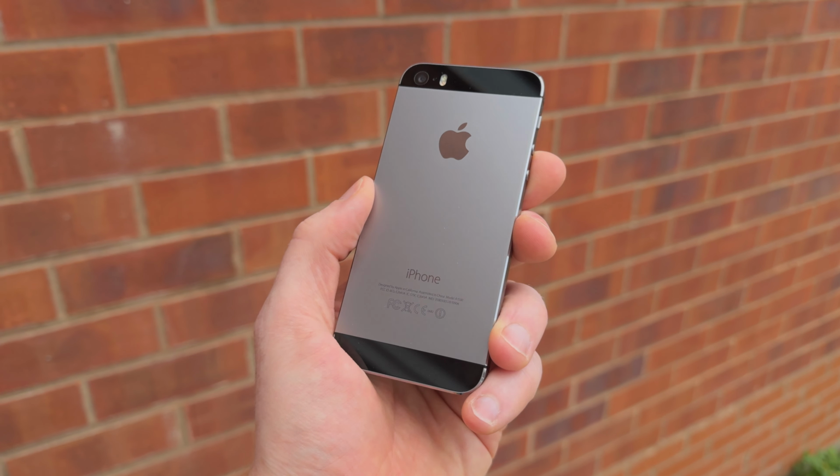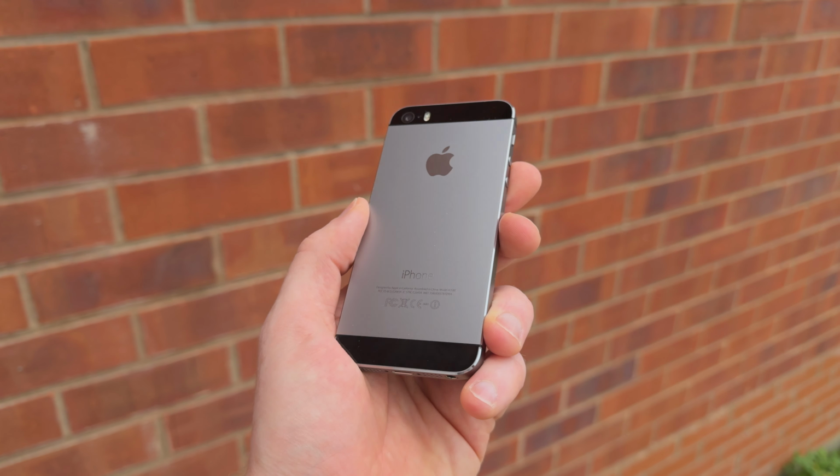The 5S was a refinement of the iPhone 5, constructed from an aluminium frame, sandwiched by the front display glass and 2 glass cutouts on the back. This is the space grey and I love the matte black look, very slick with the dark tones, although this is like the 100th variation of space grey that Apple's made. It is different every time they do it.